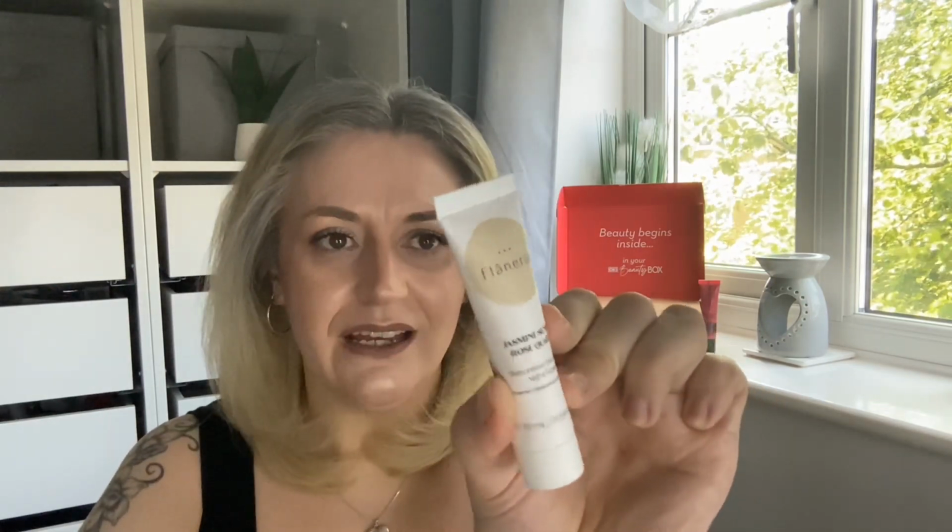That sounds amazing. I am going to leave this sealed because I have so much skincare on the go at the minute, it's insane. But yeah, that sounds very interesting indeed. I love a good overnight cream.